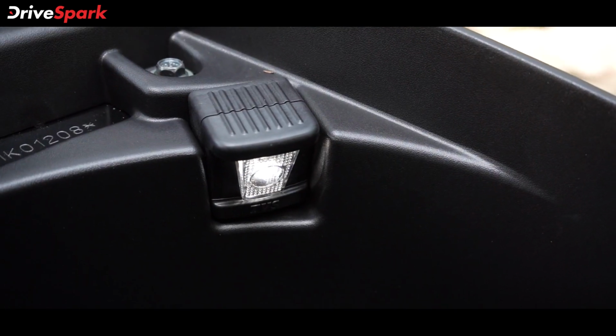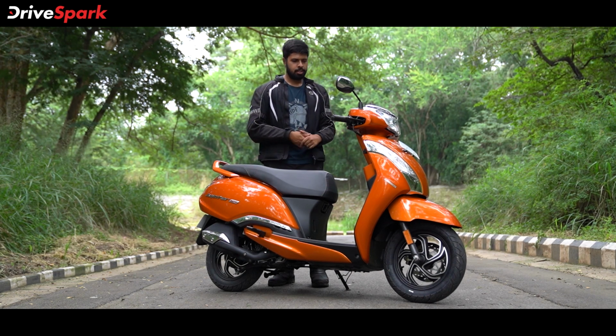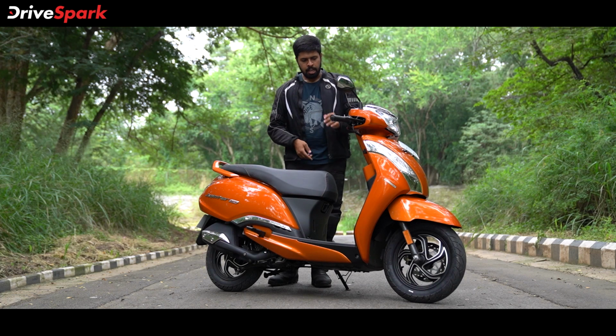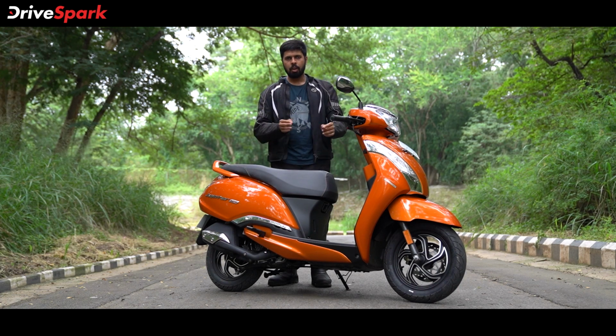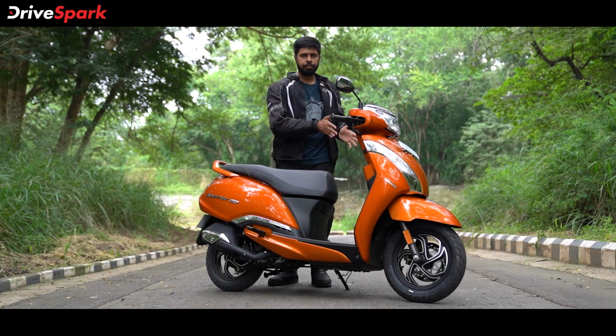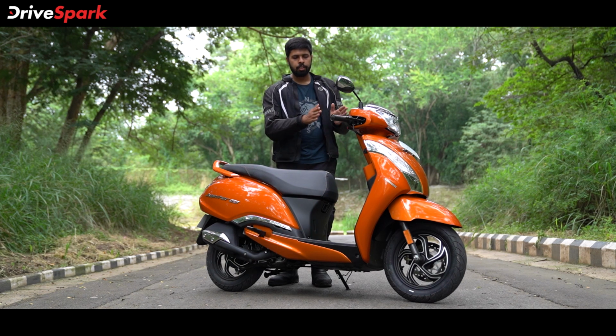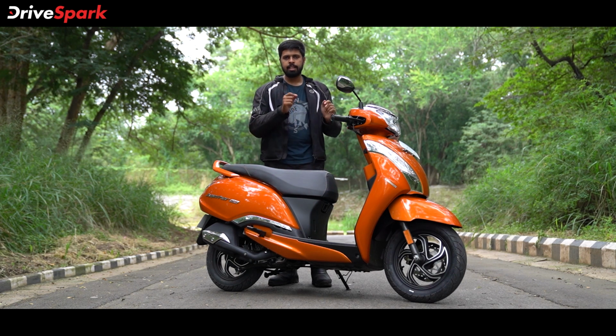Also, you get an LED light under the seat, and that will help you see what's in the storage in low light conditions. Now let's get back to the front end. Now you've got this all-in-one lock here, and that is a really convenient feature as well. You can open the seat, you can open the fuel filler cap, and use the ignition features, as well as lock the scooter all through this one place, and that is a neat feature as well.